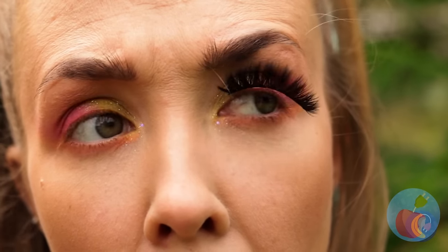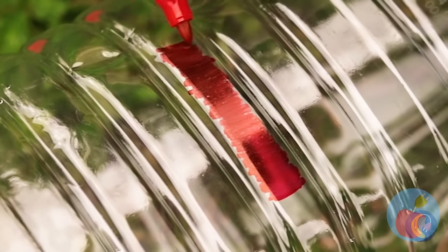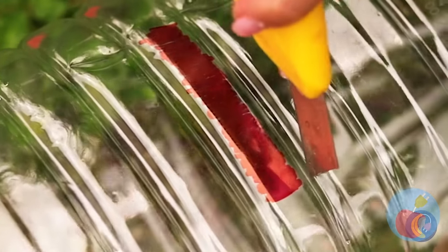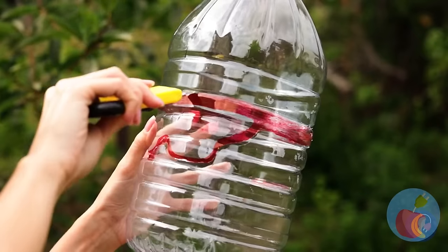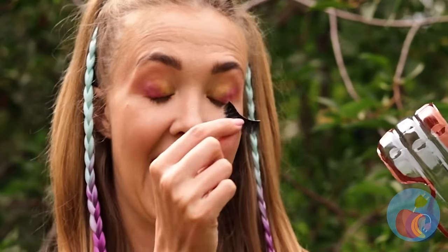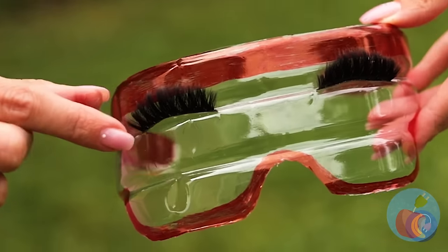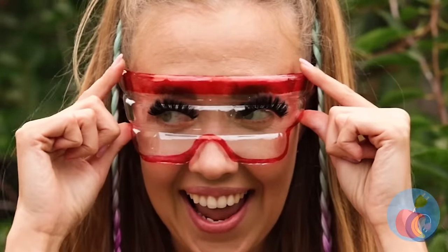Oh no, your fake eyelash! We're gonna need some shades. Draw out a pair on a big plastic bottle and carve them out. Now place those eyelashes on top. They'll stay nice and secure, and you'll always look your best.